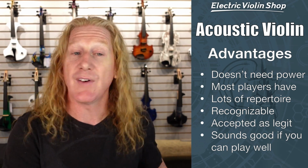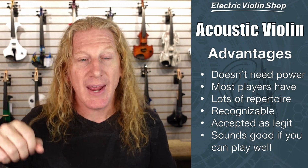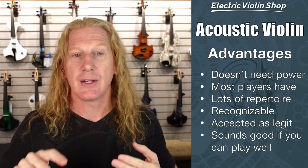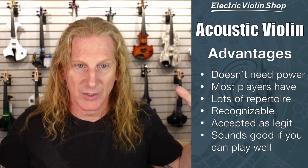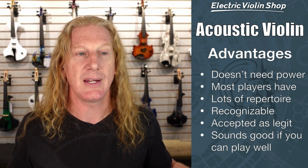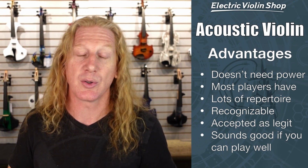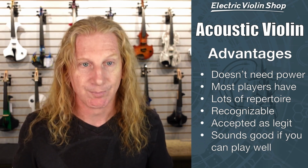So let's talk about, as these are different instruments, what are the advantages of having an acoustic violin? You don't need electricity. If you have your violin with you, that's all you need. You don't need power, you don't need amps, you don't need pedals, you don't need any of this special stuff. What you've got in your case is everything you need to make music. That's kind of nice, especially if you're in a place like New York City where it's kind of a pain to cart a lot of stuff around with you.